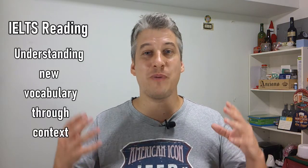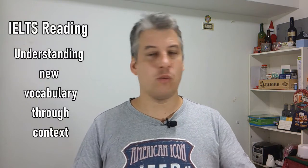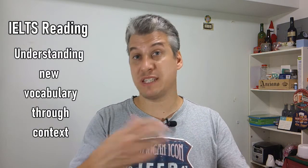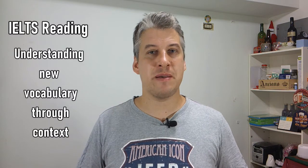Another really useful skill for any English learner is understanding new words through context. This is obviously not possible for every single word in the English language, but teaching them how to look at sentences to try and understand whether words have negative or positive connotations, and recognizing how different word forms of the same base word can help them with context as well. So really practicing this, getting that into their mind, will help them later on when they take the IELTS test.